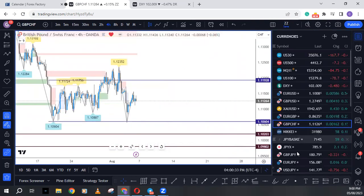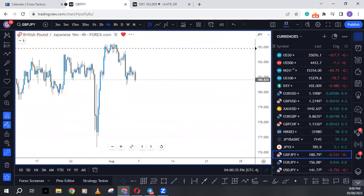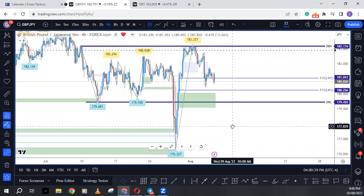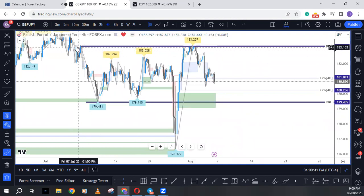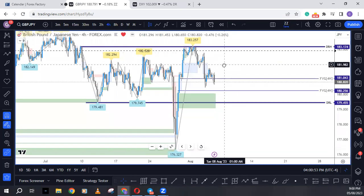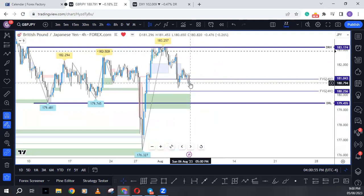Then the next pair we're going to be looking at is the JPY. Just like I pointed out, I don't need to go too high. This is a dealing range from last week. This is what I had last week. You can see price came here and dropped. So short term on this pair may still go down, but it may rally into this fair value gap before moving lower.